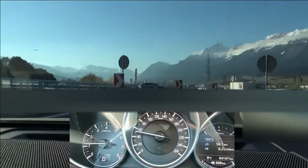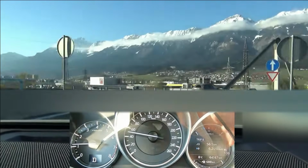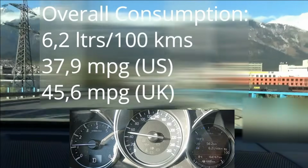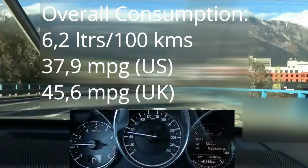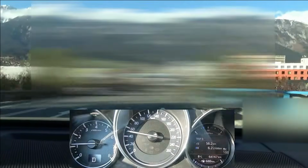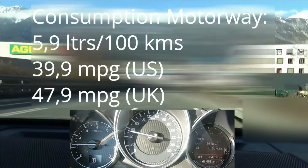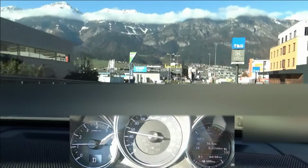And at those double signs here we take the consumption, and we have 6.2 liters per 100 kilometers. Yeah, that's not too bad. That means we have reduced the consumption on the motorway from 6.3 to 6.2. With constantly going 100, 105, 95.